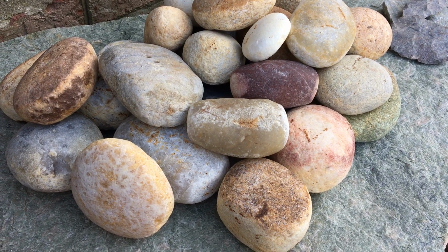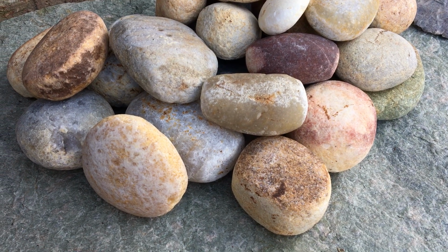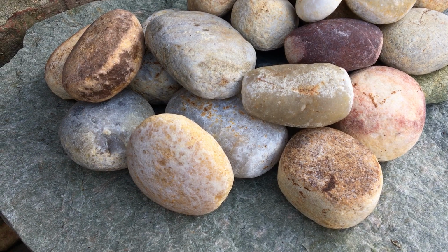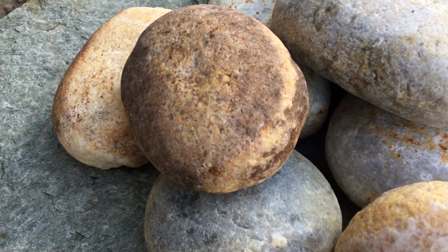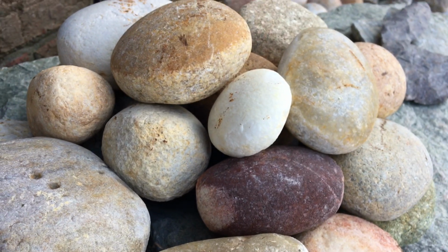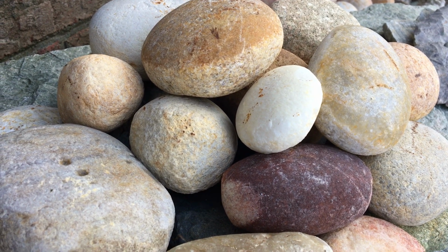Oh, you just get blown away. Getting near this many absolute perfect examples of hammerstones is dangerous for those of us who collect artifacts.